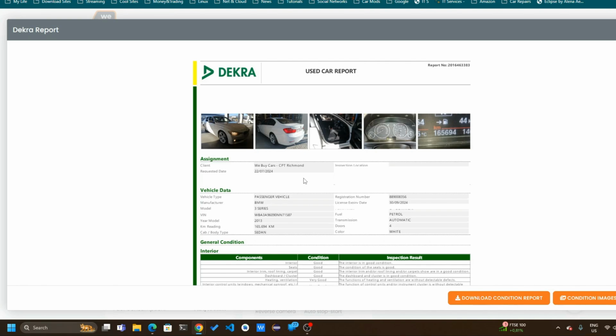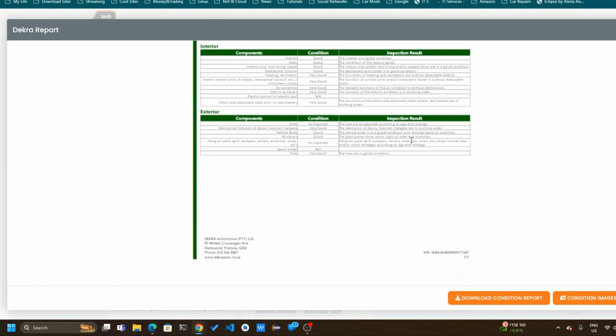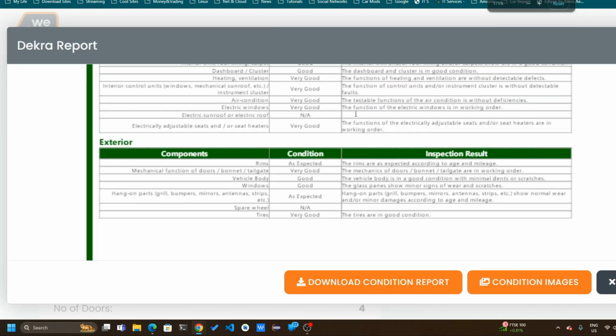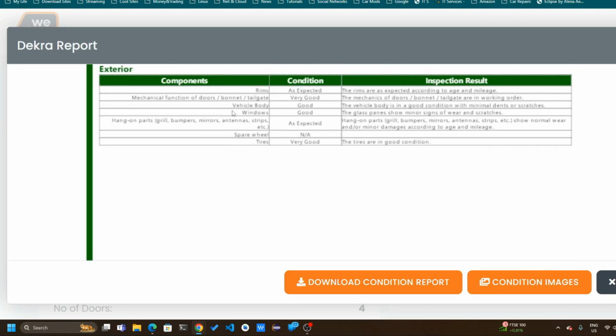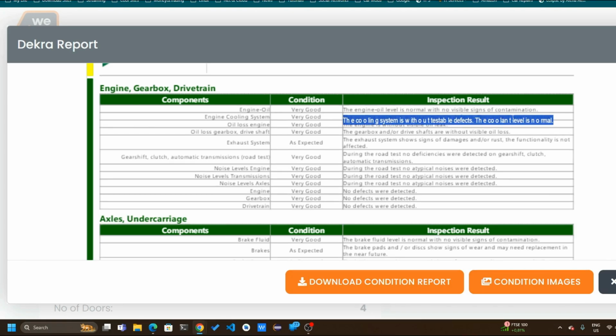But yeah, anyways, so when I did go to view the car, if you check here for the cooling system, where is it? Give me a second. Yeah, I did change. Cool. So you look at engine cooling system. Yeah, so for the engine cooling system, without testable defects, coolant level is normal. So according to them, they looked at it.